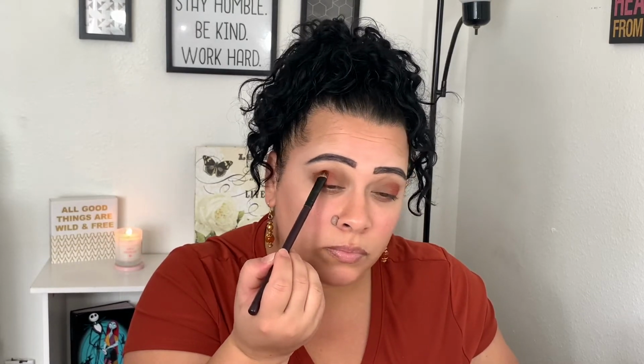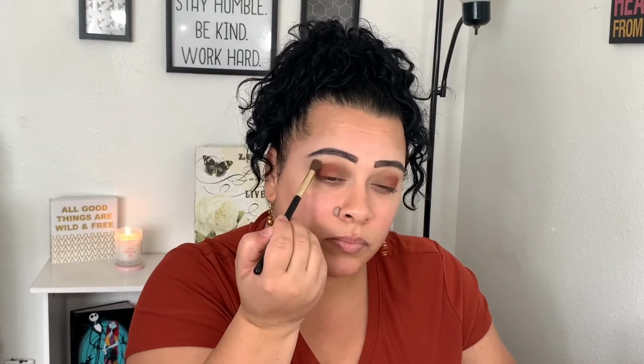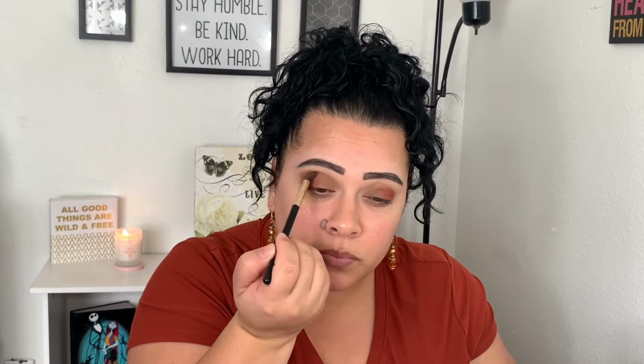And that's basically how I come up with my eye looks. Sometimes I don't know, sometimes I feel inspired, I need to get inspired, so I look at other YouTubers or look at pictures of makeup and stuff. But most of the time I legit have to sit next to my palette and really think and look at all the shades to kind of come up with something.